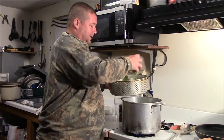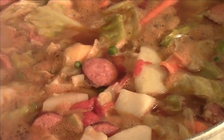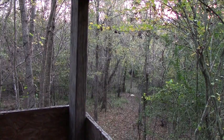All right, y'all, we made it back out of the woods. And I thought we'd be doing this at the skinning shed, but we're not. We're doing this at the camp. And at least we cooked a good warm soup. Rick's going to try it out. Rick, what'd you see in the woods? I didn't see nothing. A lot of wind, a lot of cold. Not even a squirrel. Nothing.